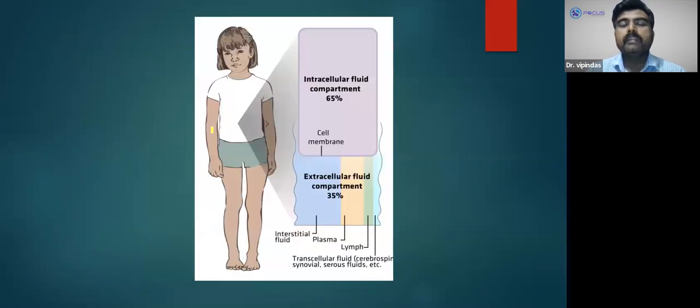You should know one more thing: the intracellular fluid compartment consists of around 65% and the extracellular fluid compartment consists of 35%. So homeostasis between the intracellular and extracellular fluid maintains the fluid integrity in the body.